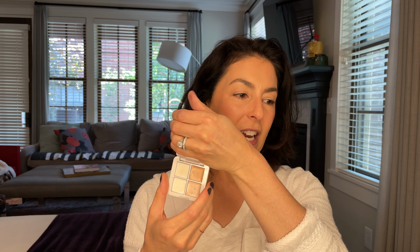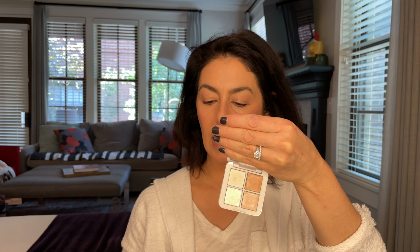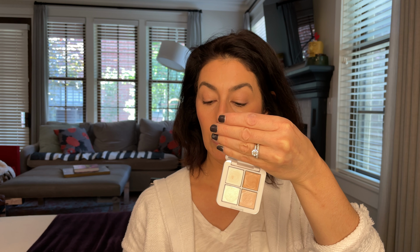So maybe through TerraCycle, I guess, is the only way to recycle these. Anyway, you can see it fits in the palm of your hand, great for travel. These are the shades. I just realized this one has a mirror in it, whereas the Pop Collection did not have a mirror in it. How nice. Okay, so this is Luminizer X, an extreme version of our living luminizer.